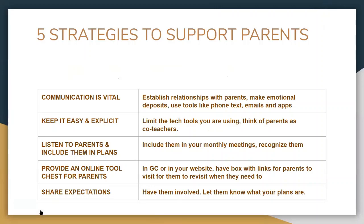After attending the webinar and having learned so much, I took down notes and made my own 5 strategies to support parents. And here are the 5 strategies. First, I really think that communication is vital. Make sure you establish relationship with parents and make those emotional deposits. Use tools like phone, text, emails, and applications to communicate with them. Keep it easy and explicit. Limit the technology tools you're using. Think of parents as co-teachers.